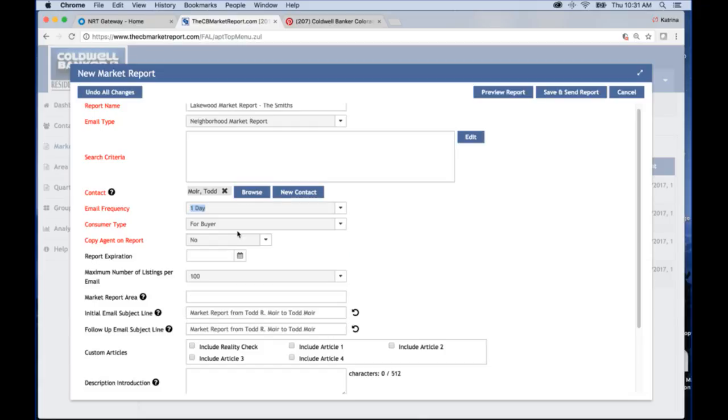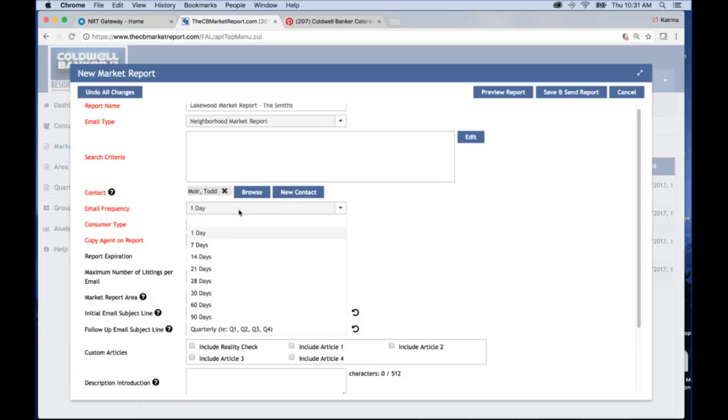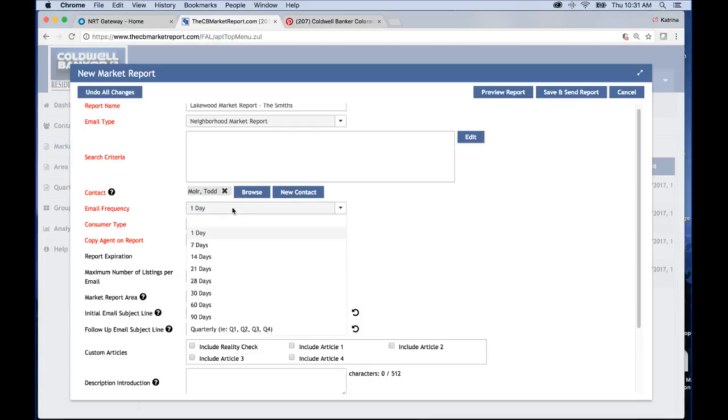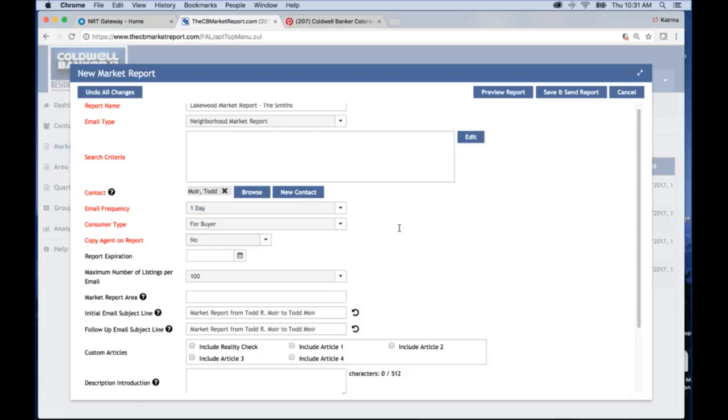All right, so find yourself as the contact. I want you to select email frequency for this one every day. So change it to 1 day. When you're working with your client, you're going to want to probably ask them how often they want to get such a report, whether it's weekly, every 2 weeks, so on and so forth. Okay. Then from there, make sure yours is 1 day.